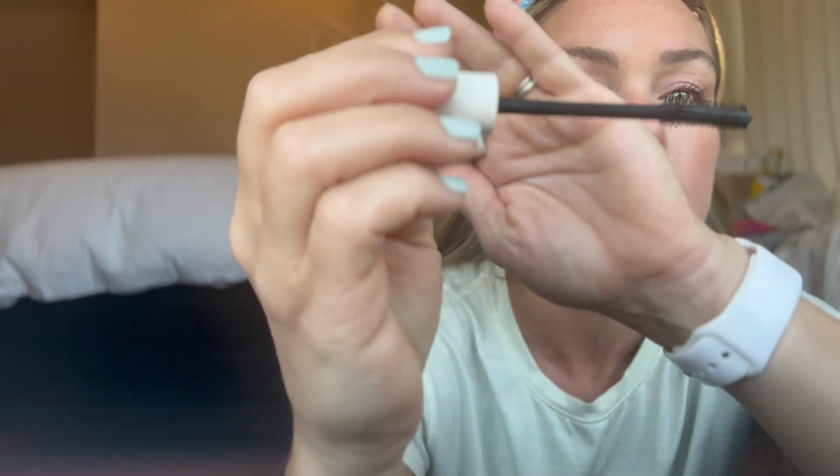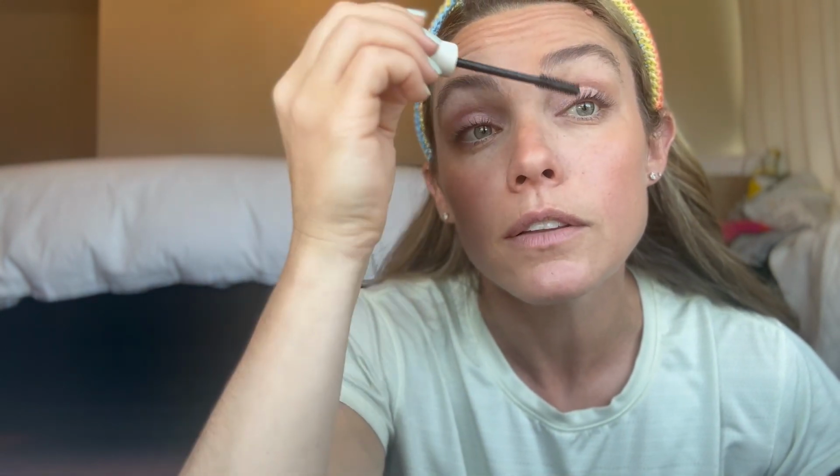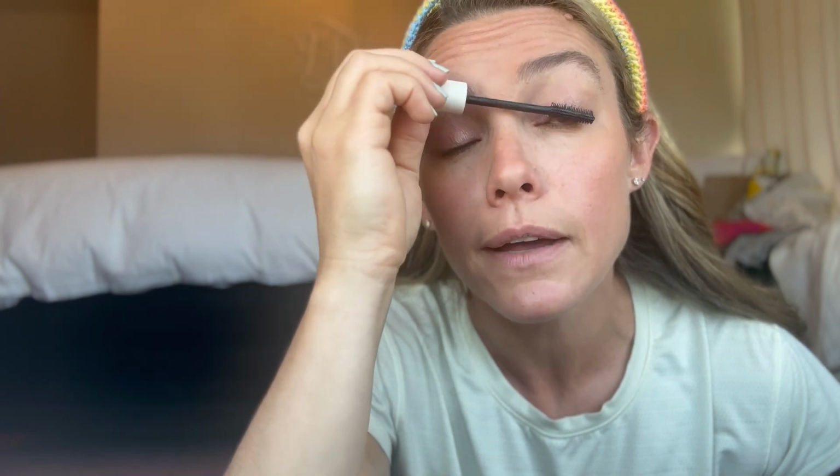So, Limitless Lash Mascara. You can see the brush. It has kind of a wider comb, and then it has the littler comb, so you can apply with the littler one, and then you can use the wider one to spread out your lashes. I don't even put mascara on my lower lashes. I only do the upper ones. I'm really liking this eyeshadow though, now that I'm seeing it up close with the mascara.